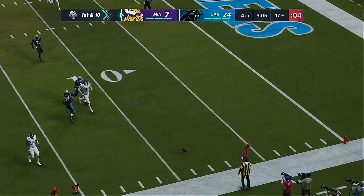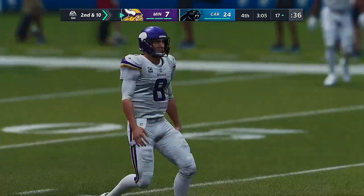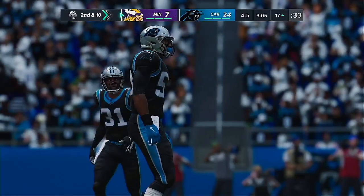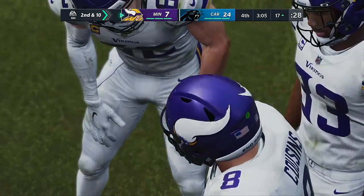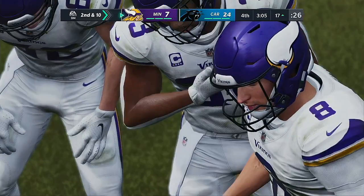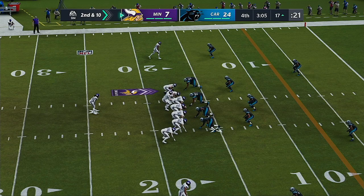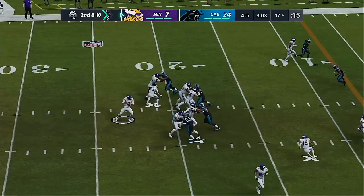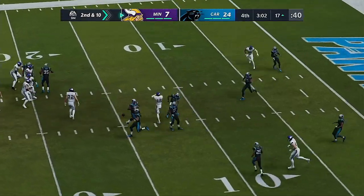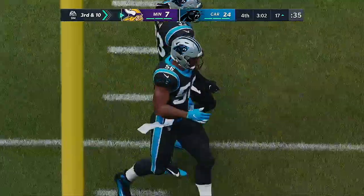From the red zone now, Cousins. And his throw's going to be incomplete. He was looking for his tight end there, Kyle Rudolph. And it's second down. At this point in the game, they've got to continue to try anything they can. They're still working at it, even though this one feels like a lost cause. So they'll come up after the incompletion for second down. Again, it's Cousins. And that is incomplete here. He was looking for Adam Thielen there, but now it'll be third down.